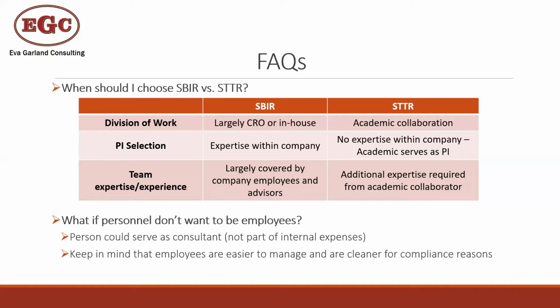Keep in mind though, consultants are easier to pay, and it's usually an easier relationship to have. But when it comes to compliance, as you move into your phase 2 grants and maybe multiple grants, just keep in mind that employees are easier to manage because they're under your control, but also they're cleaner for compliance reasons. The agencies generally like the cleaner books that come from actually having employees. As we mentioned, they don't have to be employees until the time of award. So maybe someone would come in as a consultant for phase 1 and then come in as an employee for phase 2. So there are multiple options there.